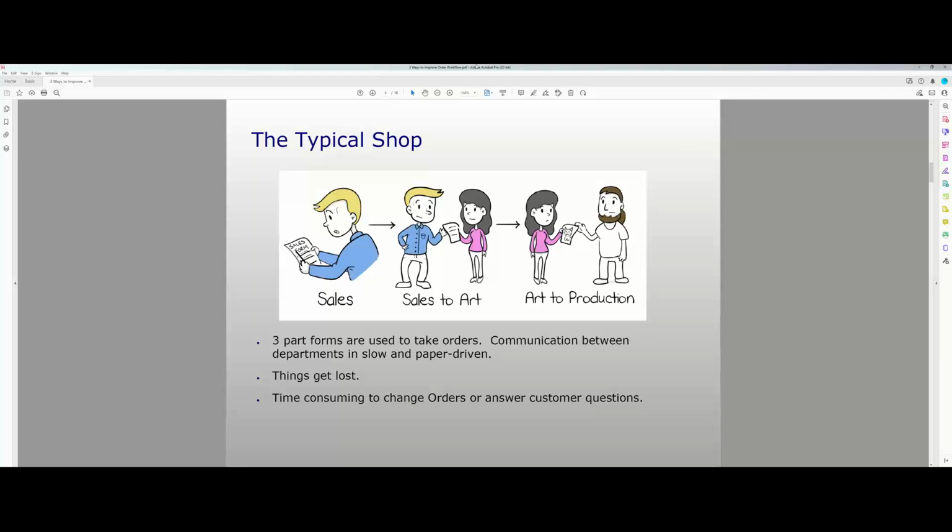You can see here in our little cartoon, the sales guy takes the order. He then distributes it to the art and production department. They run and start doing their job. So it's very paper driven.